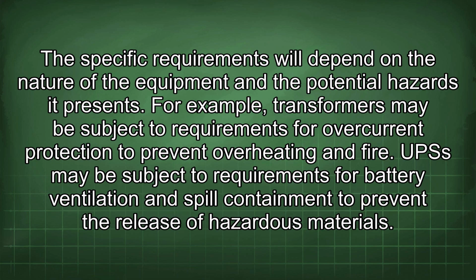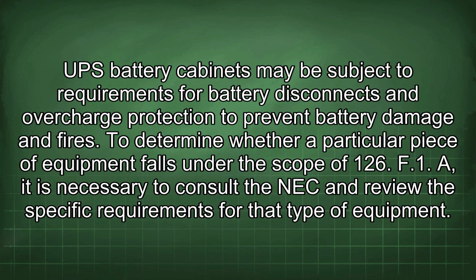For example, transformers may be subject to requirements for overcurrent protection to prevent overheating and fire. UPS may be subject to requirements for battery ventilation and spill containment to prevent the release of hazardous materials. UPS battery cabinets may be subject to requirements for battery disconnects and overcharge protection to prevent battery damage and fires.